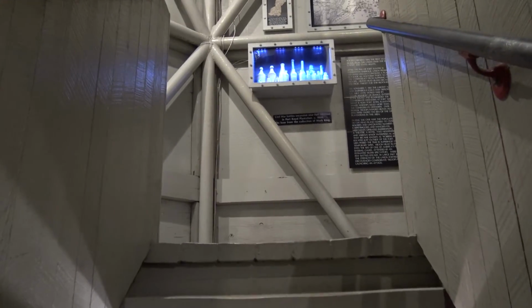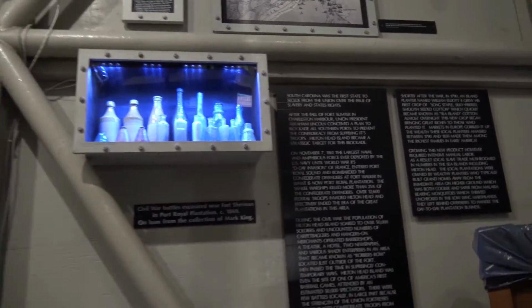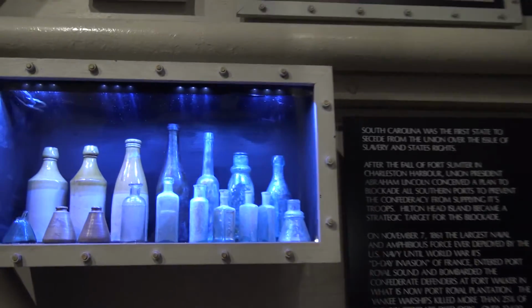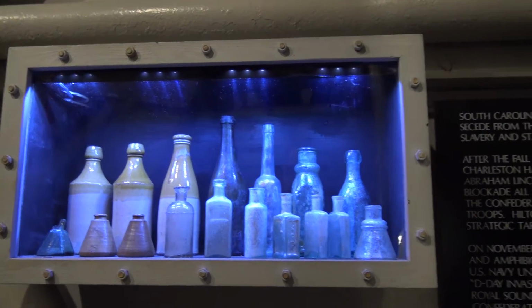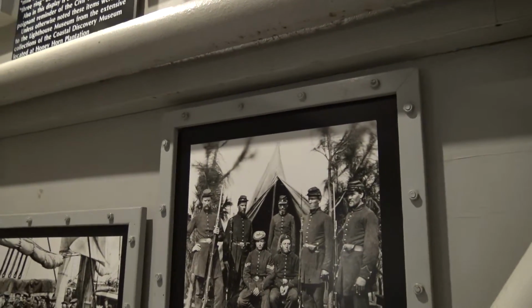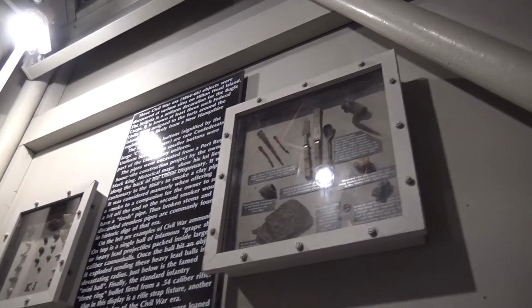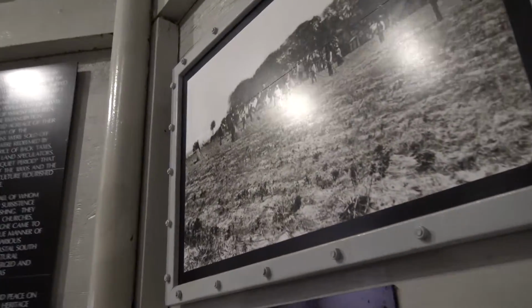There are way too many things to look at in this. So I recommend you come and check the place out on your own. You've got pottery, you've got history. These guys were stationed at Port Royal. You've got utensils, you've got all sorts of neat stuff.